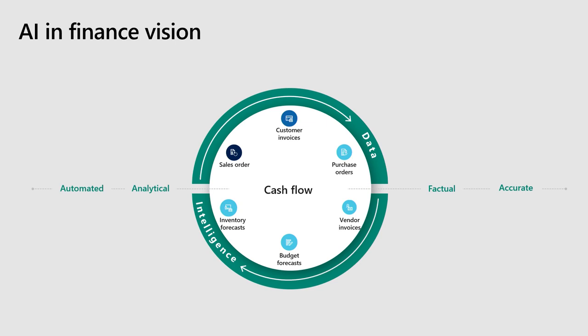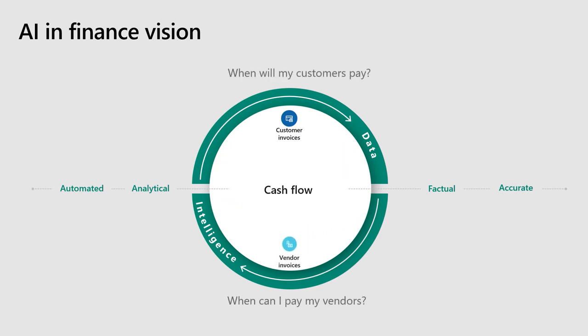So we're working really closely with a few customers to do this, and so we're pretty excited. Of course, we're going to take it in iterations. The first area we're going to focus on is when will my customers pay, and making that a really predictable experience, so that we figure out that cash in scenario first. Then we're going to figure out the cash outflow part, and then build up this entire cash flow forecasting scenario.